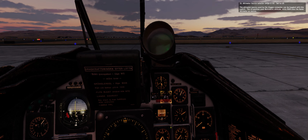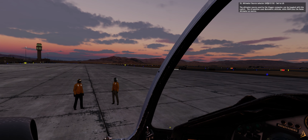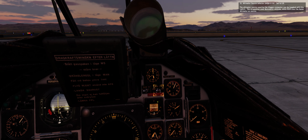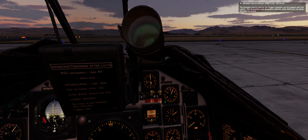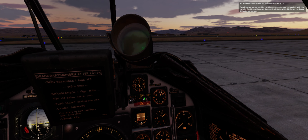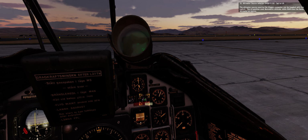Altimeter source selector, HÖD CISI. Set to LD, barometric. The altimeter source used by the Viggen computer can be toggled with this switch. The LD position uses barometric altitude, while RHM uses the radar altimeter as source.